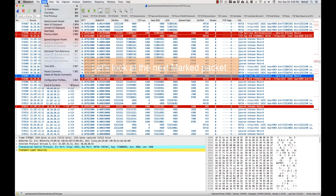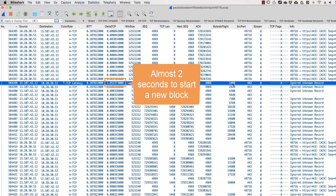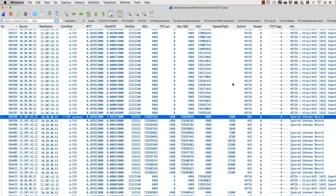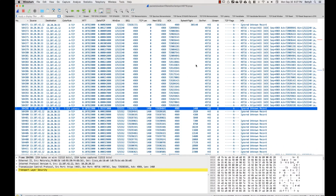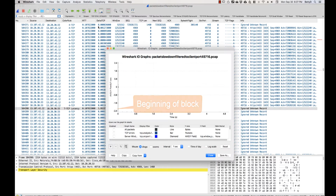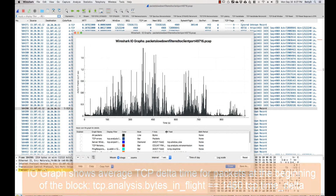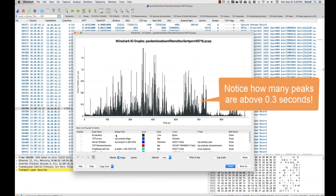But the retransmissions weren't the only clue. Notice the high delta at the beginning of an application block transfer? The app is taking seconds to start sending the next block to TCP. I wonder how much latency this causes in the whole transfer. Let's take a look. Well, that answers that.